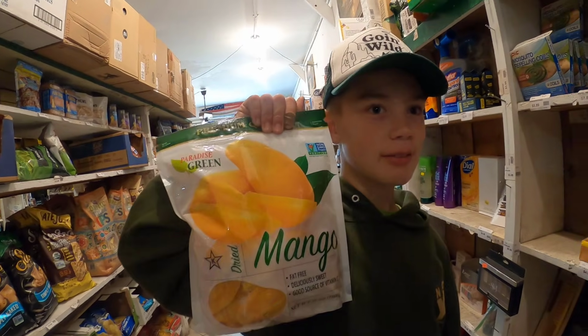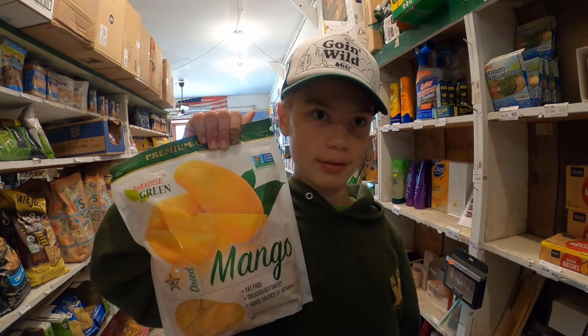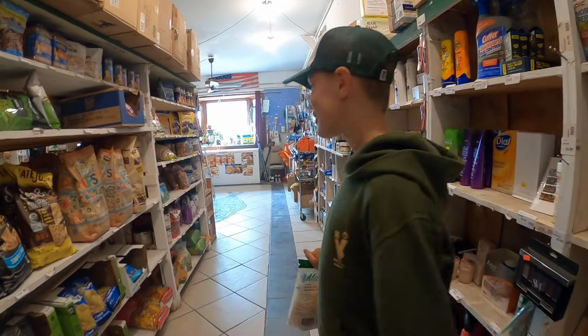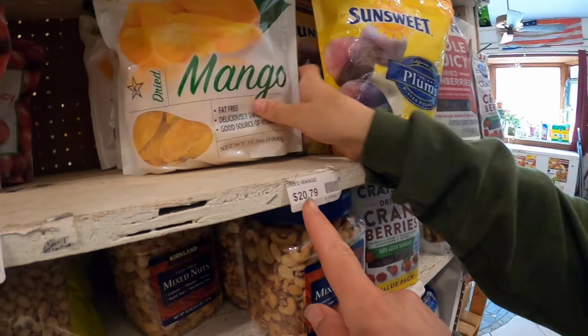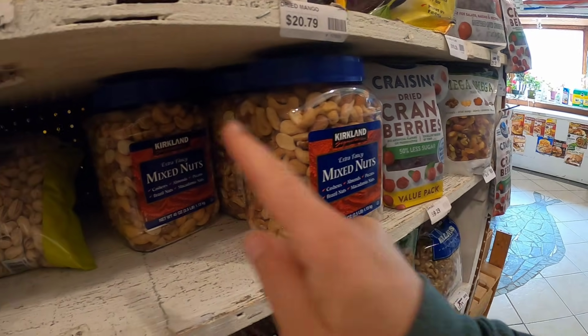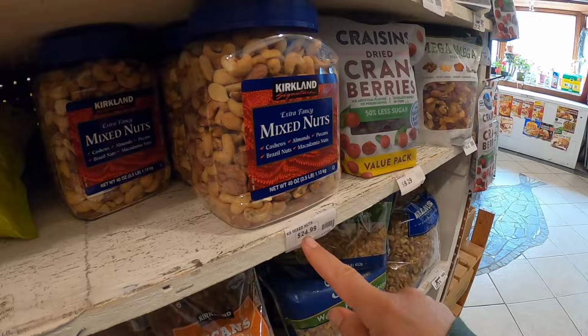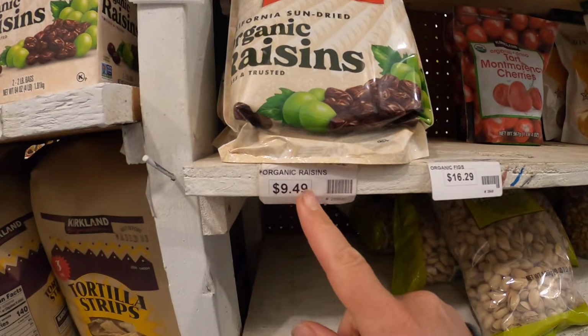What? Guess the price of the mangoes. You'll buy it for me? 20, no, those are like 43. $40? Yeah. What is it? $20.79. Oh, I thought that was the price I paid, but nope, you're right. $20. Oh, I buy this all the time. I usually buy the cashews, $24.99. Raisins, $9.49. Let's go look at some household supplies.